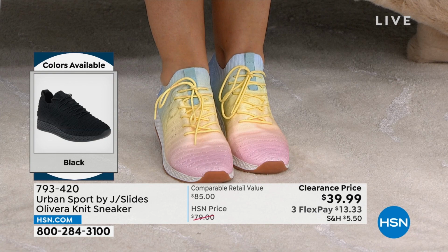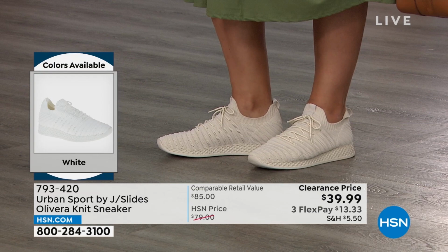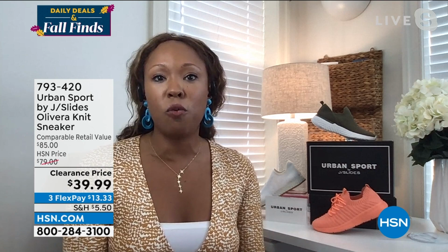Absolutely. Our Urban Sport line was created as our athleisure line, to take you from day to evening. That is the point of it. As we're getting back into our active lifestyles, taking kids, dropping kids off at school, walking the dog, running errands, going to practice, you want a shoe that's going to take you from day to night.